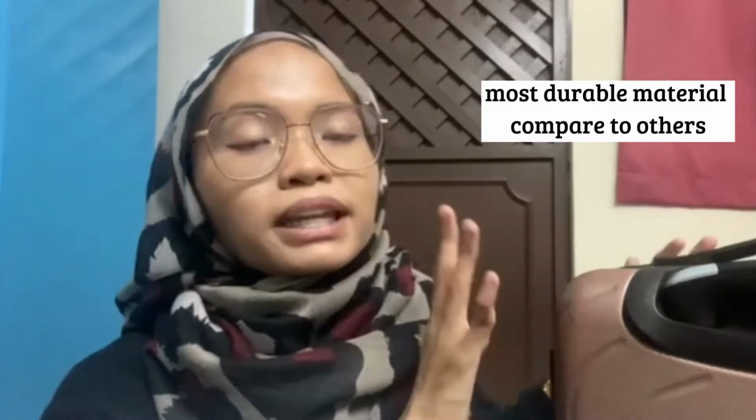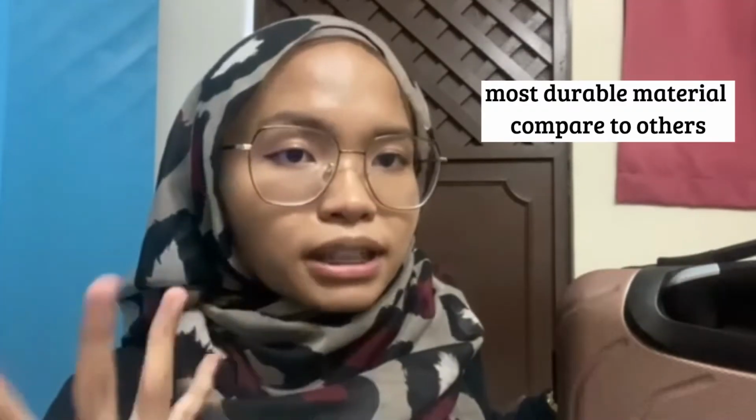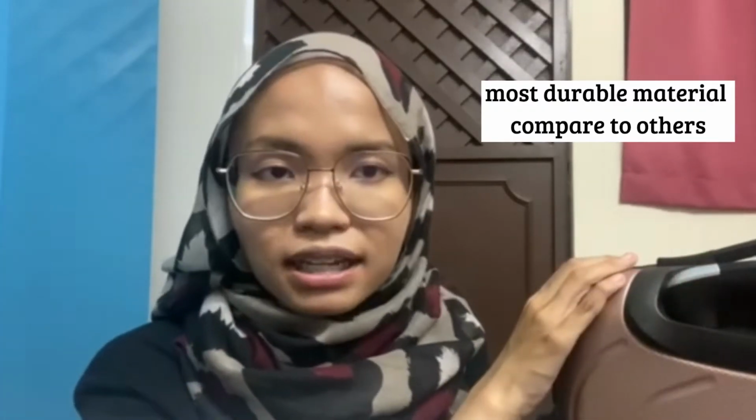That's why it's suitable to make luggage bags, because it is virtually unbreakable and can keep anything that we pack in the luggage bag safe and secure. Hence, most of the major brands offer polycarbonate luggage bags as one of the options in the catalog. However, it can be quite expensive because this material is quite thick.